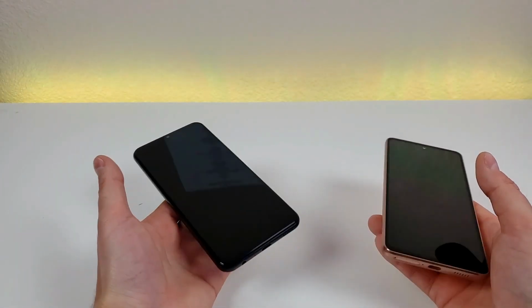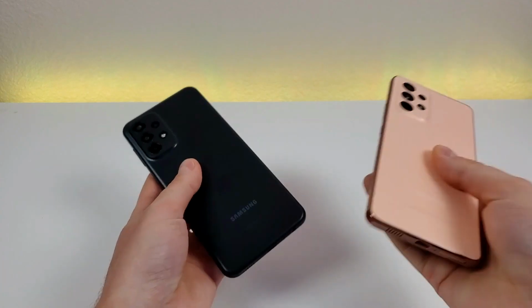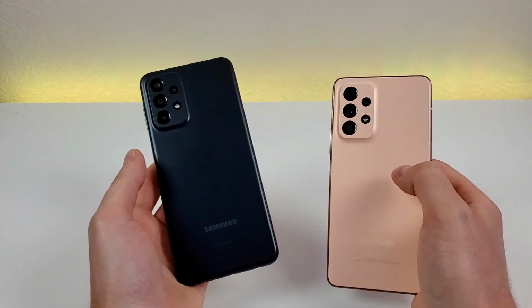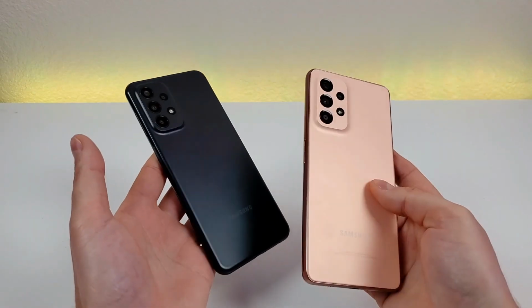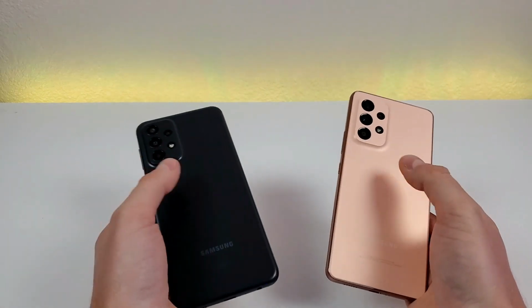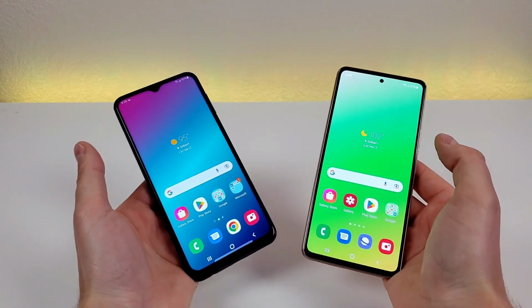Now, you can still use wired headphones with the A53 5G, but you will have to find some sort of adapter to plug into the USB-C port. And then taking a look at the backside of the two devices, overall a pretty similar layout and setup here. However, I do prefer the materials that we're getting with the A53 5G, but in general, things are nearly the same. I would recommend getting a case for either of these two phones since they are made completely out of plastic.